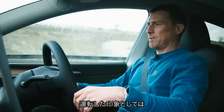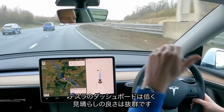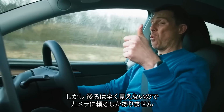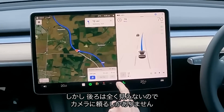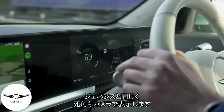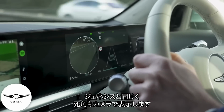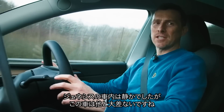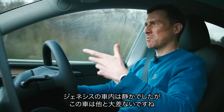As for the rest of the driving experience, well, the thing about the Tesla is it's got a really low dash, so the viewport is brilliant. The view at the back is awful, though you can always just go, oh hello, let's use the camera instead. And it does that thing like the Genesis where you can see in your blind spot. It's not the quietest car here. I think the Genesis is quieter, but it's similar to some of the other cars.